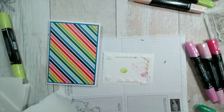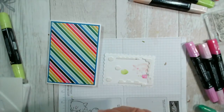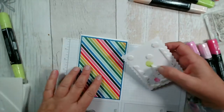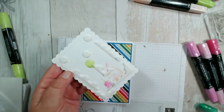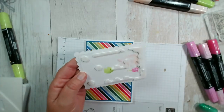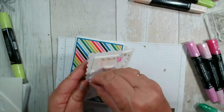Okay, let's pop this corner one in here. So, and I am going to pop these odd pieces in the middle. Doesn't matter what it looks like, it's only the back, but you might as well use up the pieces of dimensionals. And then we're done. So a nice straightforward card.